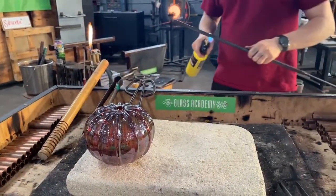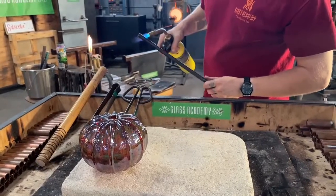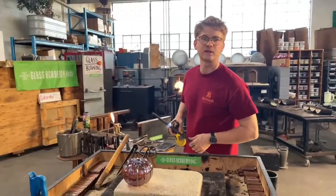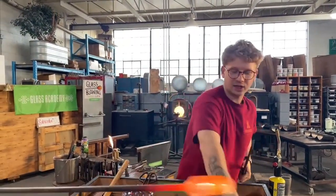That thing is really crazy. Right now it's a color that I would say is what gold looks like on top of recycled blue. It gets kind of a metallic shine to it.